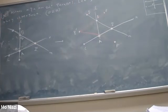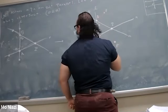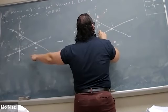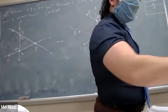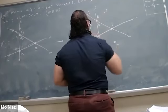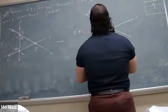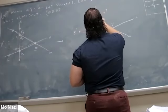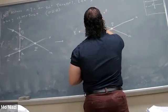So here's our reflection here, and let's relabel this theta. Alternate interior angle. This whole thing, remember, was supposed to be a theta. So this little thing will be our theta prime. And this whole thing used to be alpha. All right. So this whole thing is alpha. So we're going to call this little one alpha prime.